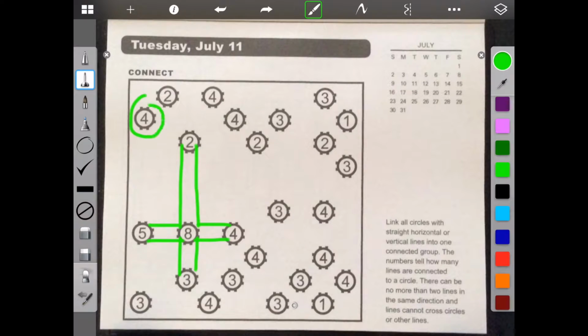So like this 4 is a corner. There's only 2 directions this 4 can get its 4 connections from. So it has to go 2 here, because this is just simple math. 4 divided by 2 is 2, so 2 directions. So since this comes across here, this 4 is not going to be getting its connections this way. So it has to be like this.